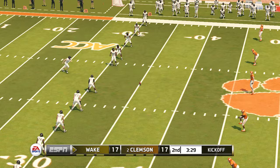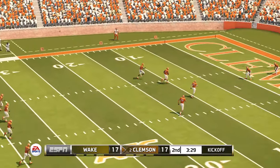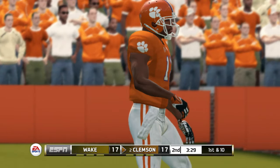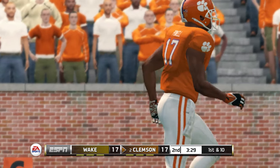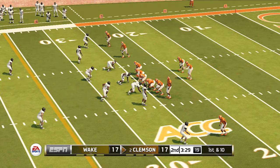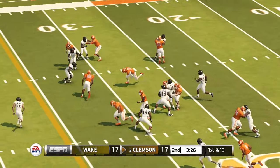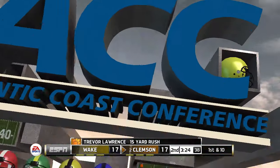Wake Forest is lining up to kick this one off. He really got a hold of that kick. This one's going to be down in the end zone for a touchback. This is the point in the game where you don't want to make any mistakes that give the other guys a reason to feel more confident going into halftime. Got some open field. And they make the stop right around the 40.